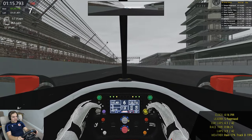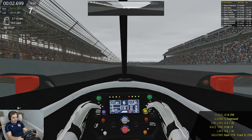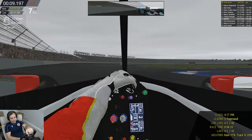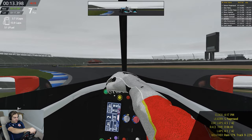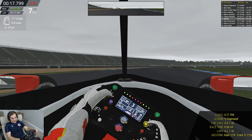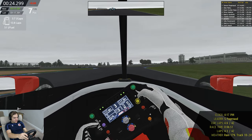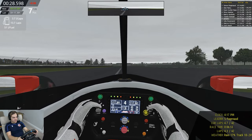Now, one of the major aspects of the IndyCar Series is that you have two compounds to choose from. You have the alternate tyres, which is the red sidewall compound, and you have the primaries, which is the black sidewall compound. Right, I can't even English right now. It's so hard to concentrate and talk. However, the AI do not seem to be capable of using the red sidewall compound, so the alternate, which is slightly faster, so we're going to stick with the primaries like they are.